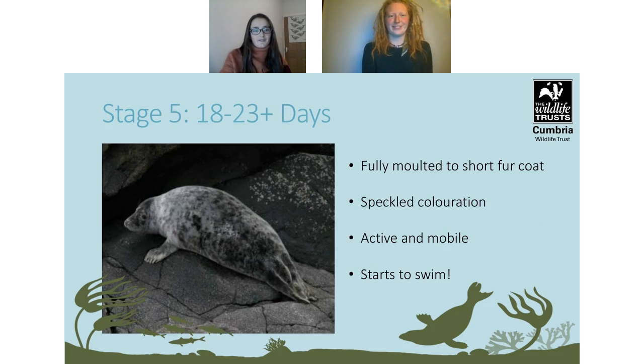But stage 5, the final stage, is 18 days to 23 days and above, and this is when they fully molt their short white fur, and they get a speckled coloration. They're very active and mobile, and this is when they actually start to swim and enter the water with their mothers.